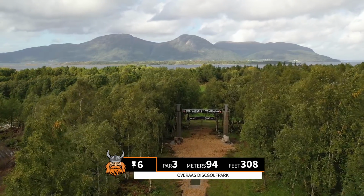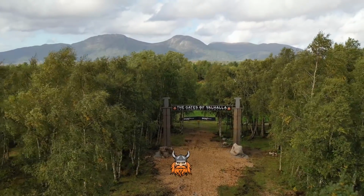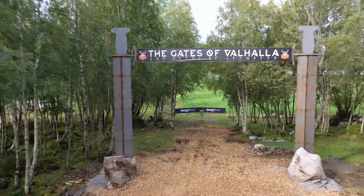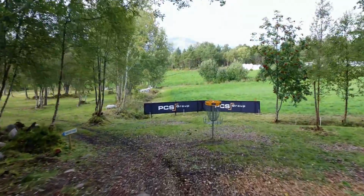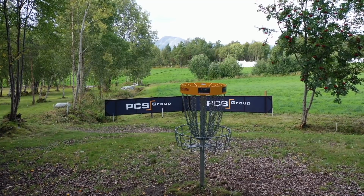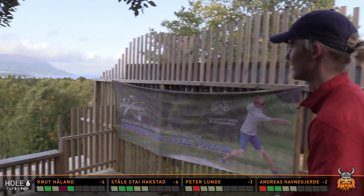Absolutely. And 94 meters, 308 feet. This is another downhill hole where you're really just focused on putting the disc on the right angle. And what opportunity do you have to throw through two swords stuck in the ground? So just a really unique hole, and that's why this place is so awesome.